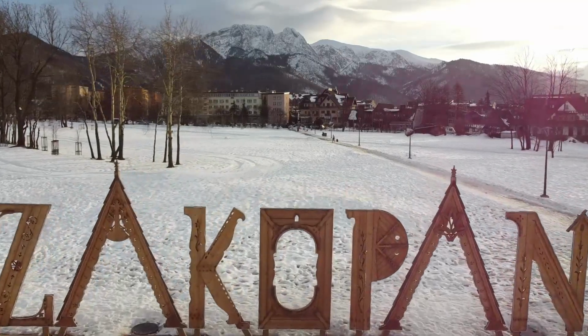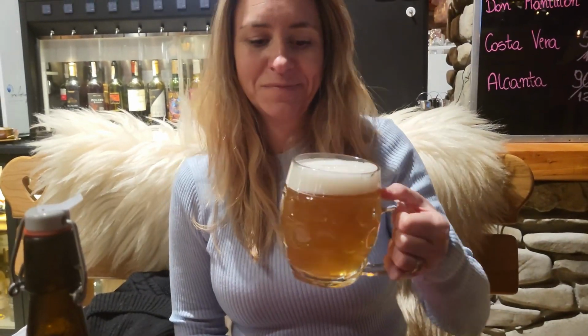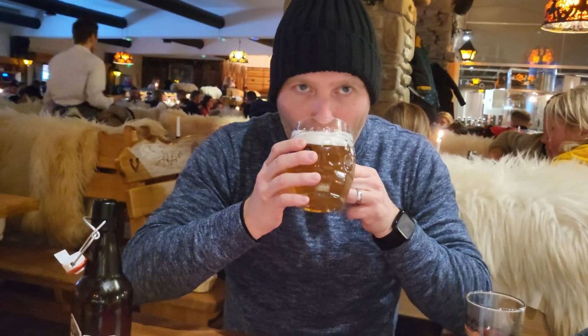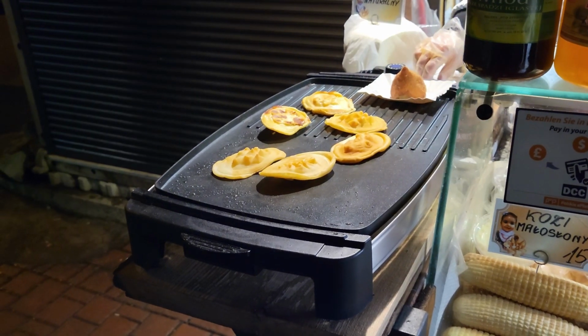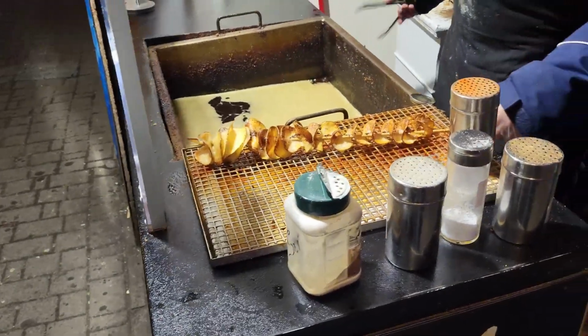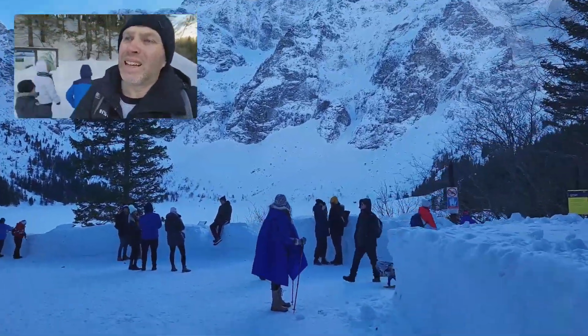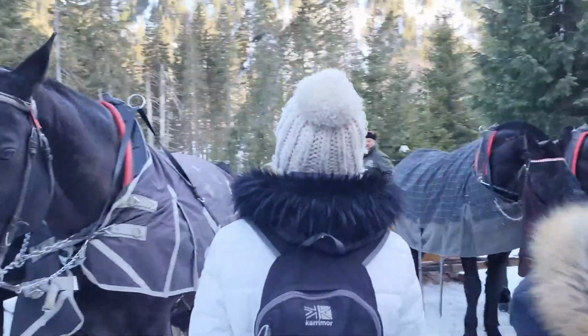We are going to drive south to the resort of Zakopane. We head into the Tatra Mountains where we sample the local beer and the local cuisine. Thank you. Wow. We'll take in the beautiful scenery. There's nothing else to say but wow. Get attacked by the local wildlife.